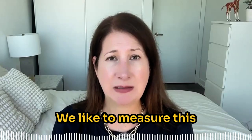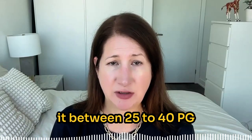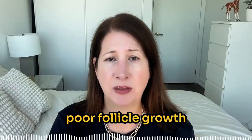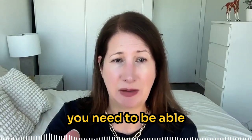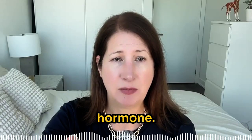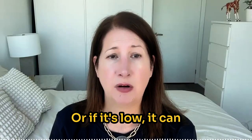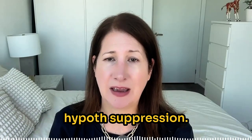Estradiol, E2, we like to measure this on day 3, and we like it between 25 to 40 pg per ml. If it's high, it can falsely suppress FSH and suggest diminished ovarian reserve. If it's low, it may reflect poor follicle growth or perimenopause. Again, we're not diagnosing. We want to look at all these numbers, and you need to be able to look at the overall picture of things. Your LH, luteinizing hormone, we like it on day 3, 3 to 8 U per L. If it's high, it could be PCOS or premature LH surge, or if it's low, it can indicate poor pituitary signaling or hypothalamic suppression.